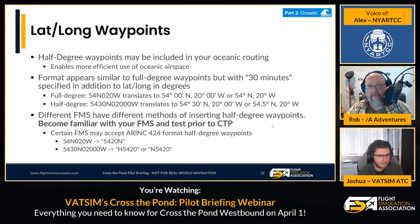And the same caveat here goes as the previous slide. How you enter these into your aircraft is going to be specific to that aircraft. So some of them may, again, accept ARINC 424, and now they have a different format where you put the N in the front in the North Atlantic, or sometimes you put an H in the front, or you may have a separate page that lets you enter a fully specified lat-long position in degrees, minutes, and seconds. So again, test your aircraft. Make sure you understand how your aircraft works before you actually fly the event.